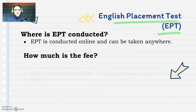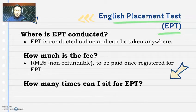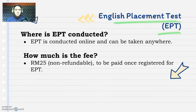How much is the fee? The fee is 25 ringgit. It is non-refundable, and it is to be paid once registered for EPT.